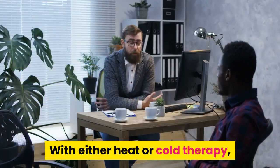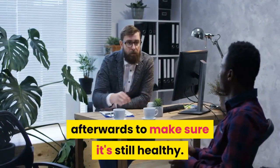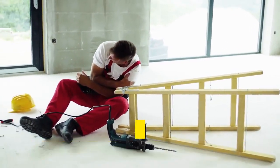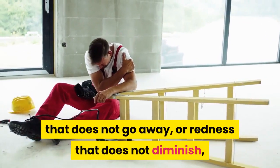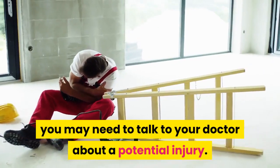With either heat or cold therapy, you need to make sure you check your skin afterwards to make sure it's still healthy. If you notice any purpling of your skin that does not go away, or redness that does not diminish, you may need to talk to your doctor about a potential injury.